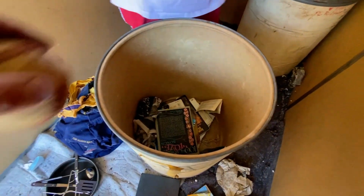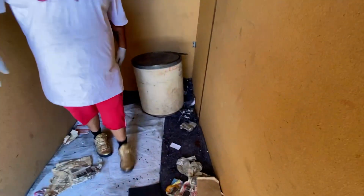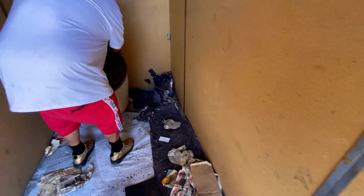Okay, that one sucked. That was all right. Got Superman. Where are you going? Go ahead, take a look. That's where the rat's house was. I'm not trying to find no creepy old stuff today.